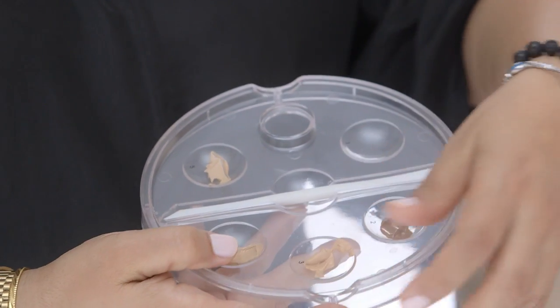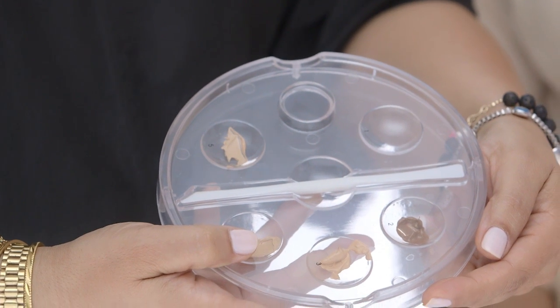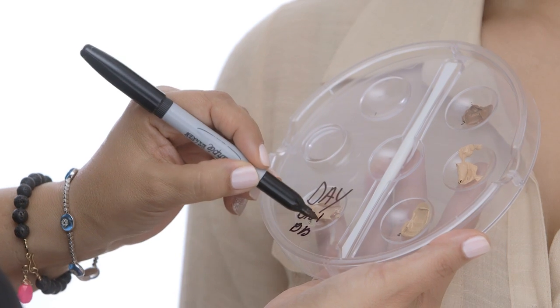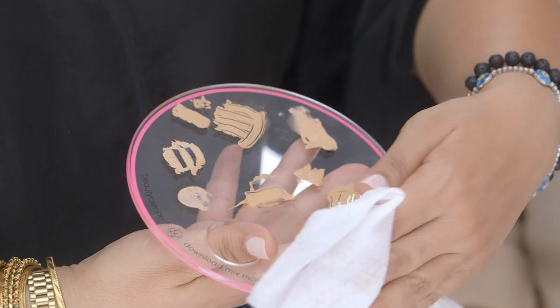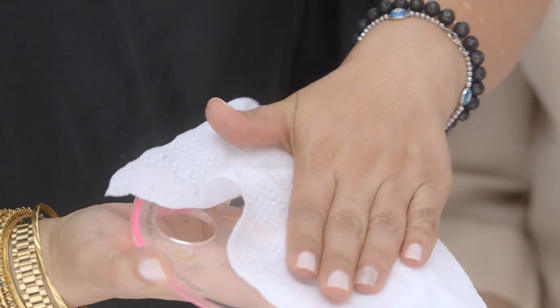I've also included a film to cover your wells, and each well is numbered so that you can remember your mixture by writing on the number what product you use for that customized makeup. It allows you to recreate your look day after day. Surface is super easy to maintain. I've designed it to be used with either blender cleanser or alcohol in a tissue.